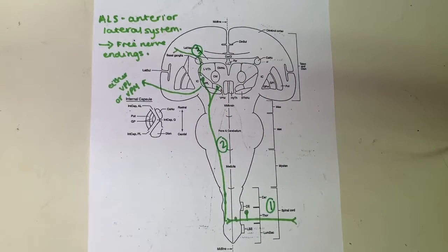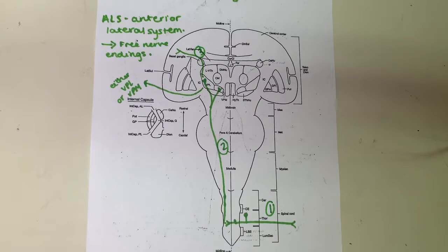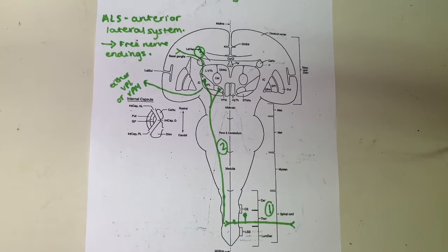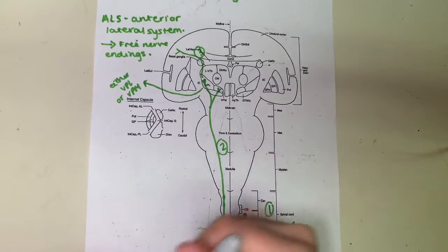So basically, the spinothalamic tract, also known as the anterolateral system, is a sensory pathway from the skin to the thalamus. It is picked up by receptors in the body, specifically in the spinal cord, and then travels up the spinal cord until it reaches around the midbrain, where it will enter either the ventral posterolateral nucleus or the ventral posteromedial nucleus, where then it will come out towards the basal ganglia.